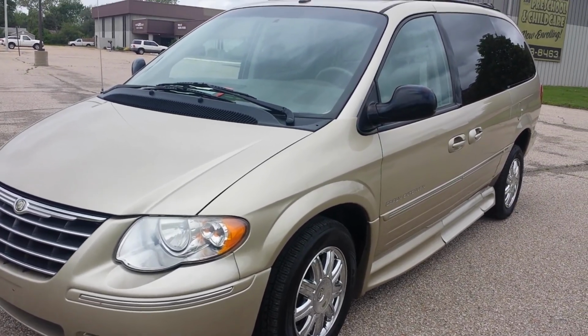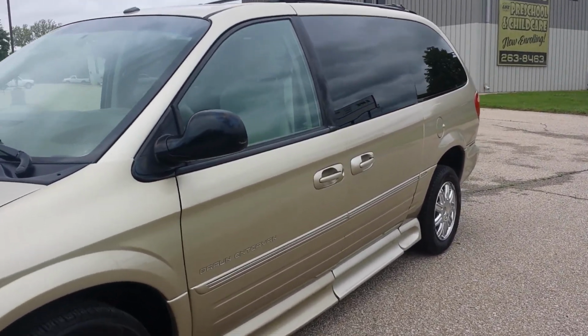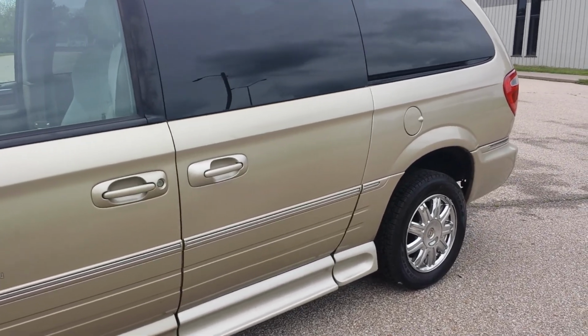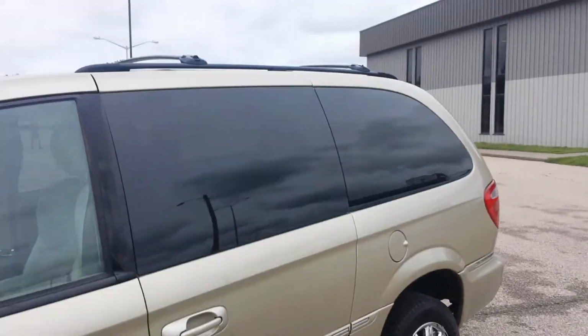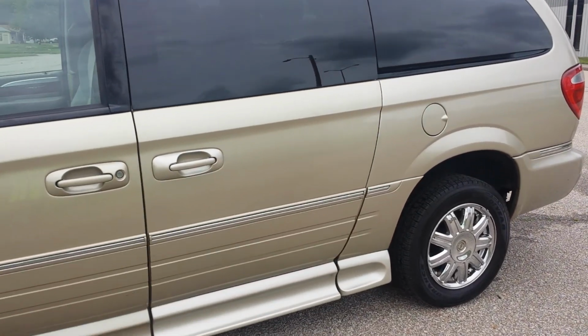Before I start showing you the features of the van, I want to do the quick walk around. This body is very clean. It's got the tinted windows, which keep you nice and cool in the summertime and also give you a little bit of privacy. It's got the roof rack if you do need to haul any extra equipment.